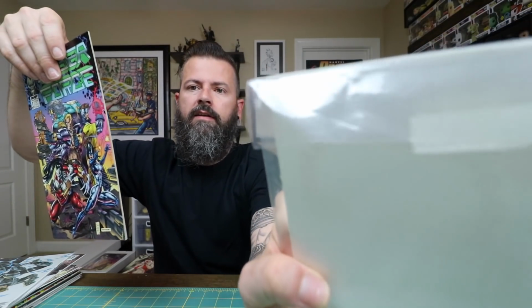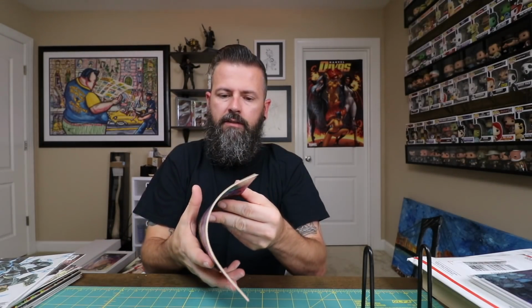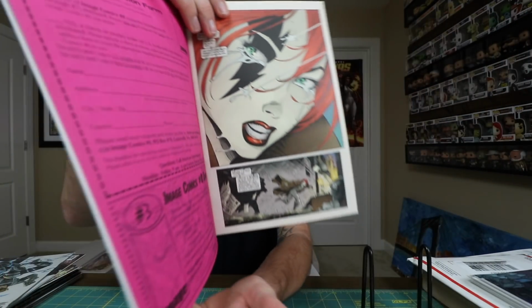Coupon inside. Somebody has a little note in the back that says $6 in this. I like that dollar box. Alright, so this one has the whole coupon. On the very first page it says Image Comics 0. I guess if you cut that coupon out and mailed it in, they would give you a free copy of Image Comics #0.